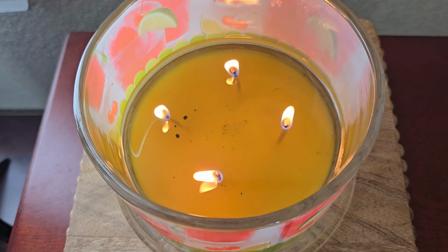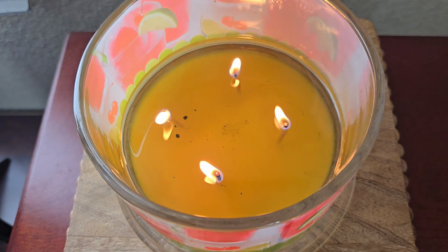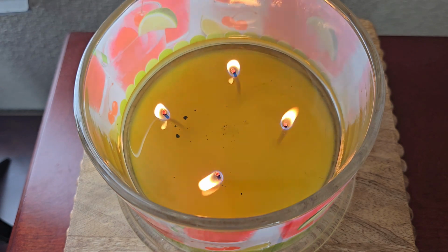I would say the projection is a bit better than the strength, because this does travel into the adjacent hallway and it almost wants to go into the kitchen. Again, no drifting wicks yet, and I need to remember not to over-trim these particular wicks, and I haven't trimmed them at all during the last 2 burns.